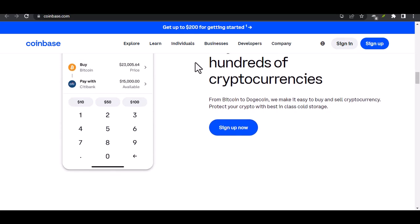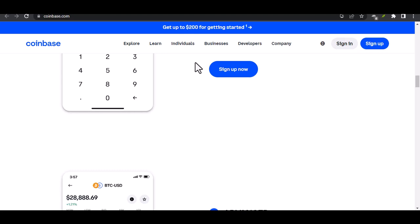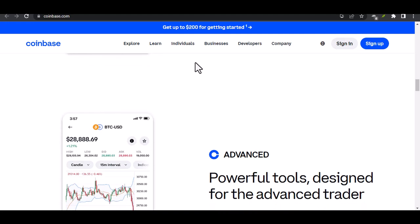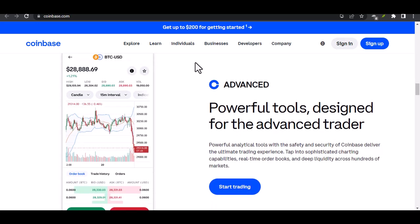Third-party services. There are some third-party services that claim to bridge the gap between crypto and traditional payment methods. These services might allow you to convert your crypto to fiat currency and then use that to make Apple Pay payments. However, proceed with caution and do thorough research before using any third-party service.